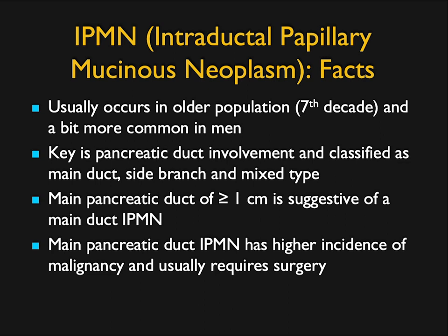Usually an older population. The key is if the pancreatic duct alone is involved and dilated, then it's a main duct IPMN. If it's a side branch off the duct, then it's a side branch. And if you have both, then it's considered a mixed type. With main duct dilatation of over 0.7 millimeters, you have to evaluate. Over 1 centimeter is associated with a high chance of malignancy. And main pancreatic duct IPMNs are more commonly malignant than side branches.